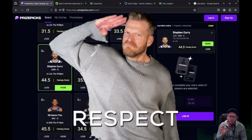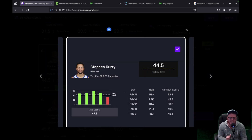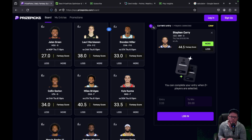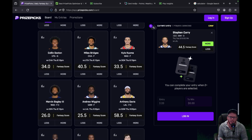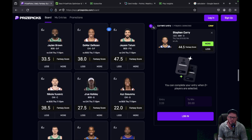And it's the same with Mr. Curry here. A 44.5 fantasy score is just too low. If we get a competitive game, which I think we will, in fact, I believe this game's on TNT, Curry could soar for a 50-plus fantasy score tonight. Absolutely consider him in your contest, and figure out if you're going to run it back with Davis, his 17.5 R+A, Austin Reaves fantasy, D'Angelo Russell, whatever have you.